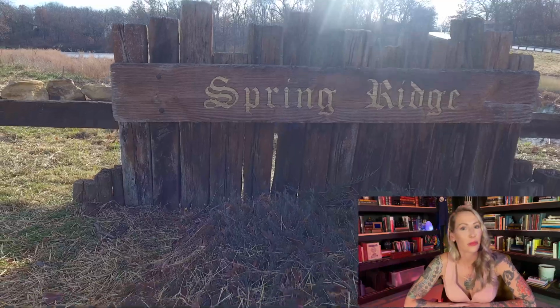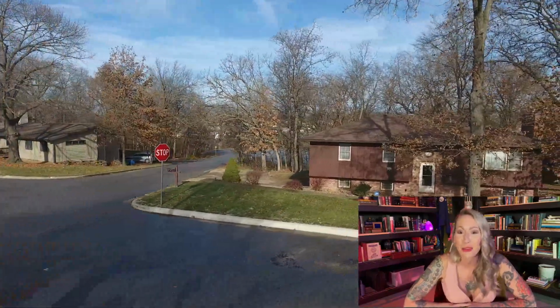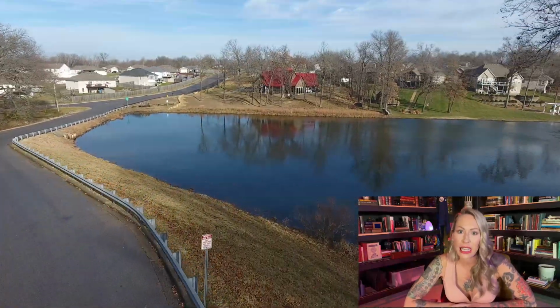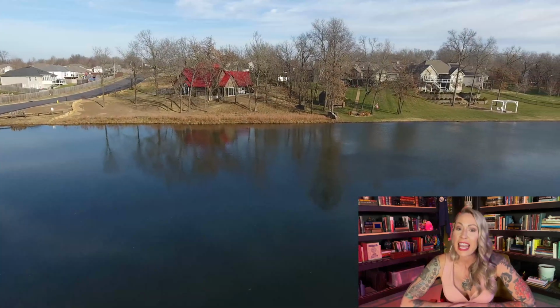Moving on to number 2, I'm a little bit biased about this subdivision because it's mine. This is a subdivision that my family lives in. It's called Spring Ridge, and it's beautiful. It's just beautiful. One thing very unique about this subdivision is there are lake lots. There's a couple different lakes in this subdivision, and there's springs, hence Spring Ridge. It's just beautiful.